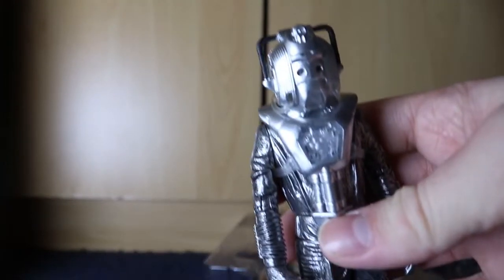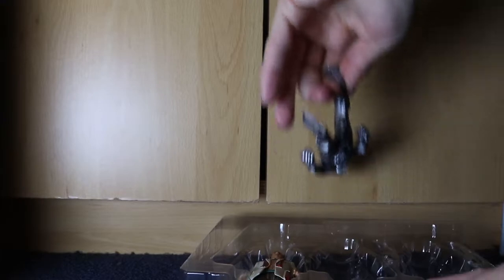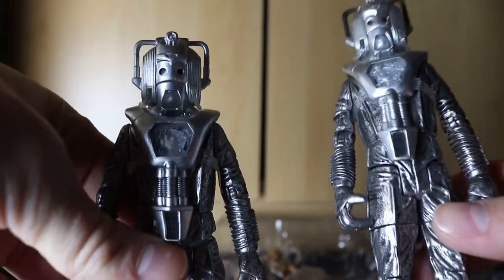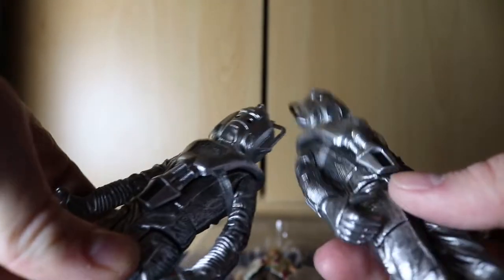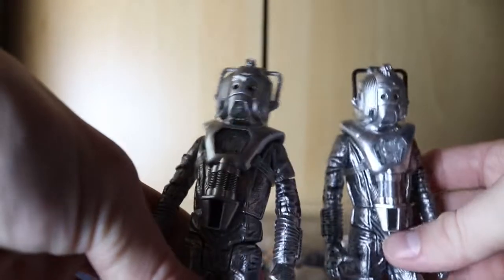Obviously, we have the Cyber Leader with the black handlebars on the top, and apart from that, both of these Cybermen are identical, except for the handlebars, like I say. Ooh. Aren't they just brilliant? Oh, I love them. I love this Cyberman design, and the Cybermen from the 80s are just brilliant.